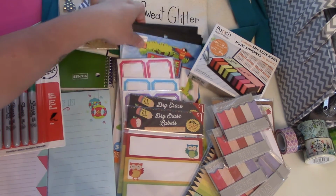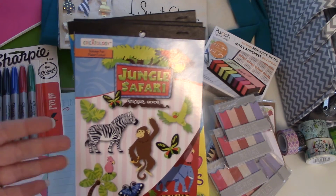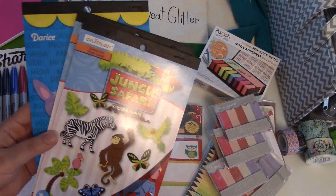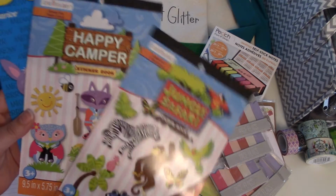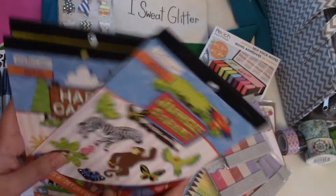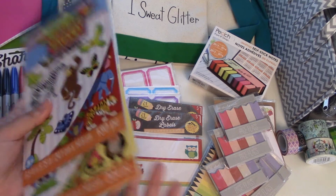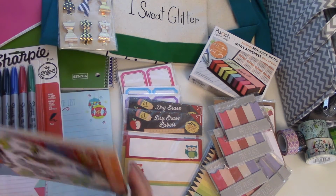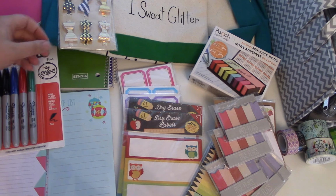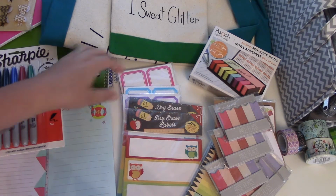A few other things, like they always have these little dollar sticker books. And sometimes I find them at Joann, Michael's. It just depends what's where. I believe I actually got all of these from Joann. But a Jungle Safari, Happy Camper, and Little Pet Friends. These are cute. Again, you get so many stickers that if you didn't want all of them, like if you want to do a random act of kindness, you can just take a sheet and basically rip it out of there. And you've got multiple gifts for different people out of it.